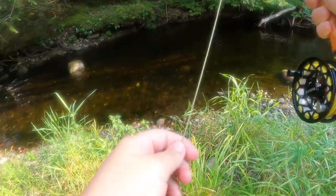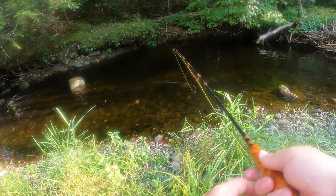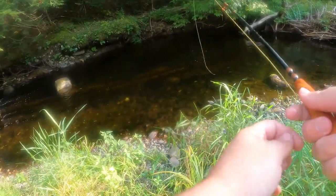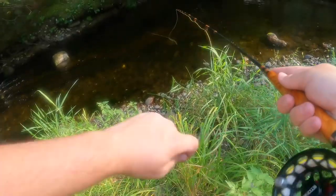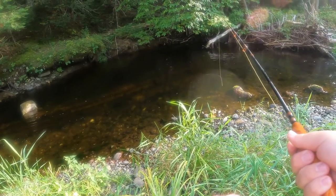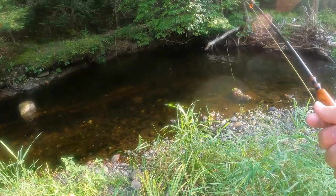Little guy just came up for it. I'm gonna put more gink on here in a second. Yeah, let's just hit it.